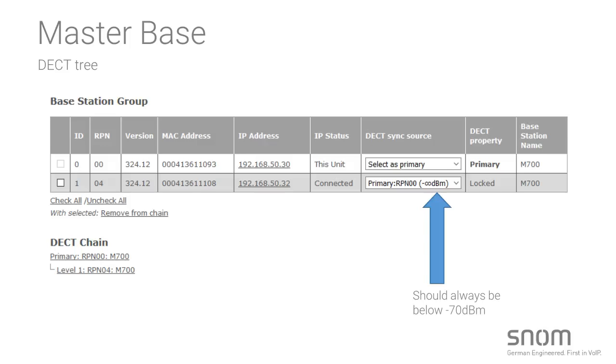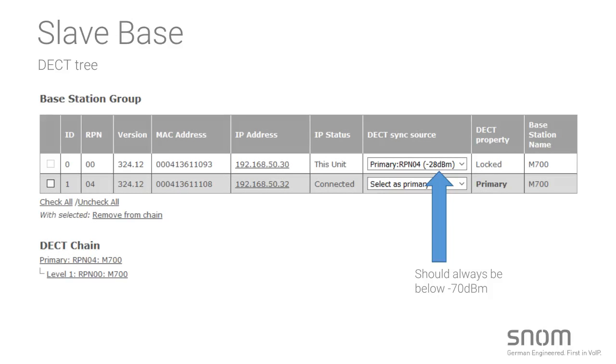In the next slide, you will see it found its real dBm value, so minus 28, for obvious reason, because I had the two base stations sitting next to each other on my desk. So it's a dream value you don't need to have. Exactly. Minus 70 is fine. Minus 60 is better. Minus 28 is a dream.